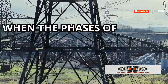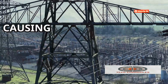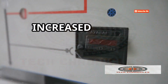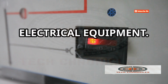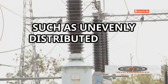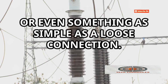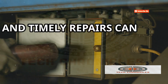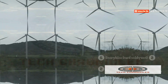Similarly, when the phases of a three-phase system are unbalanced, it can create uneven loads, causing one phase to work harder than the others. This can lead to overheating, increased energy consumption, and a shorter lifespan for your electrical equipment. Phase imbalances can occur for various reasons, such as unevenly distributed loads, faulty equipment, or even something as simple as a loose connection. Regular inspections, proper load distribution, and timely repairs can help prevent phase imbalances and keep your electrical system running smoothly.